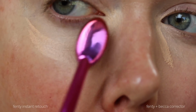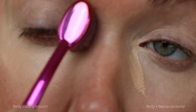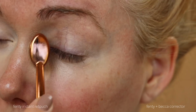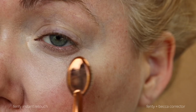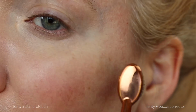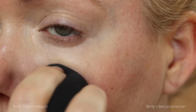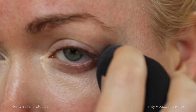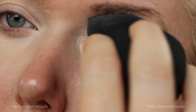I think on mature skin, you'll see it somewhat emphasizes my fine lines, but I'm sort of getting ahead of myself. So it blends really easily, as you can see, with fingers or with a brush, but it does dry down quickly. So it does dry down and set. Make sure you get it on there and start blending. It definitely brightens. I think it does the trick. I mean, it gives a lot of coverage. It makes my under eye area look very bright.